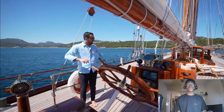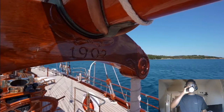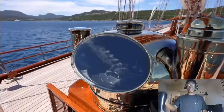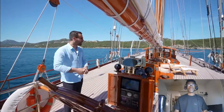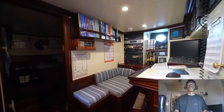Amazing. Absolutely. And look at some of the details here with the carvings in 1902. Everything has over 10 coats of varnish. You have your compass here, your navigation system. And 2 years ago, this yacht went through a full electronic refit where they brought in all the new technologies, navigation systems, and all that good stuff.